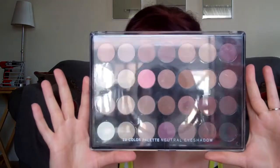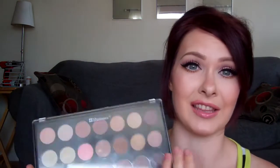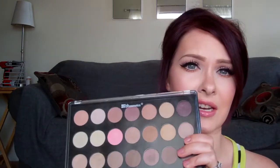And then for the actual look, well, you'll see it in the video, so I don't know why I'm even showing it, but I'm showing it anyways. It's the 28 Neutral palette from BH Cosmetics. Costalscents has a very similar one. I don't know if the colors are any different. It looks almost identical, but I like the fact that this has a clear case so I can see the colors. I kind of wish all of these Costalscents and BH ones had the clear cases. I think it's just nicer to know what you're picking up, etc.